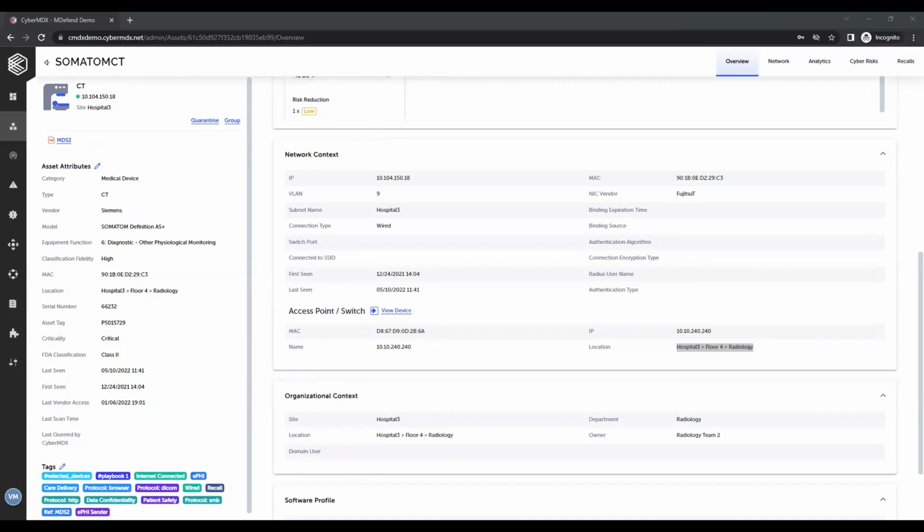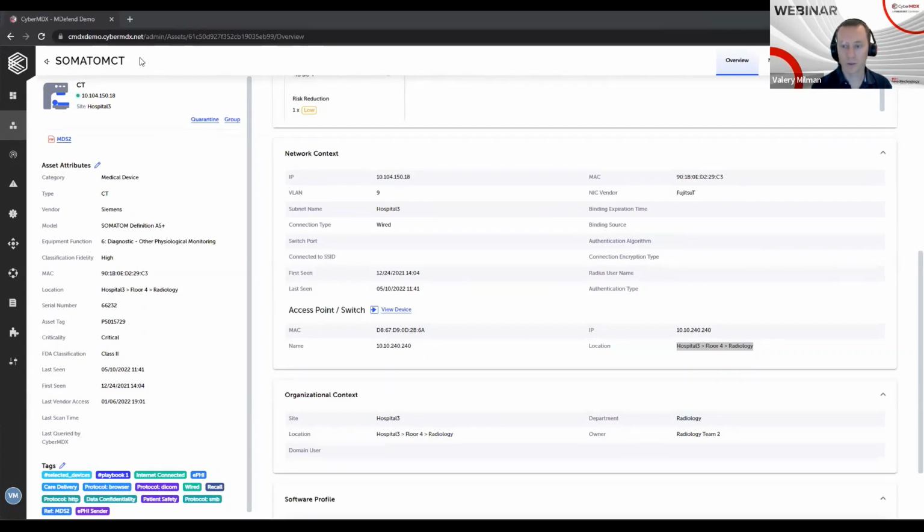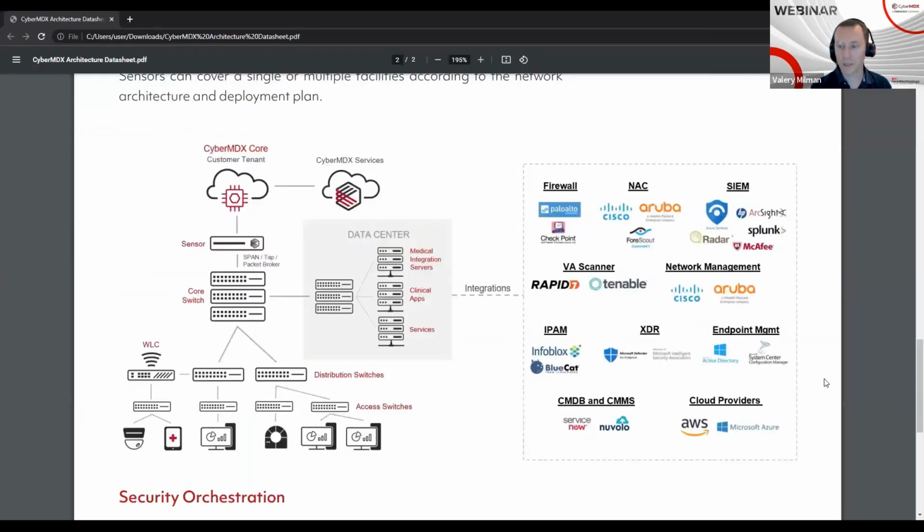Let me just find one slide. Just a moment. Okay, this is a good one. Share this one. Okay. Can you see the architecture?